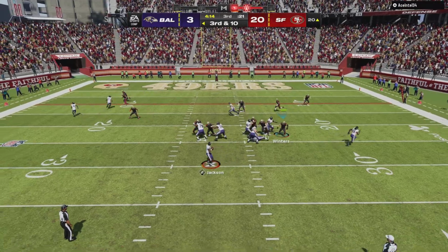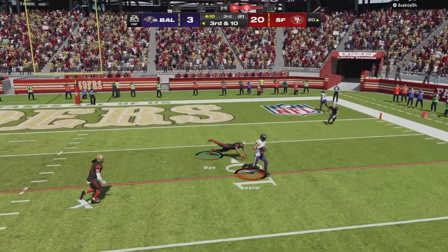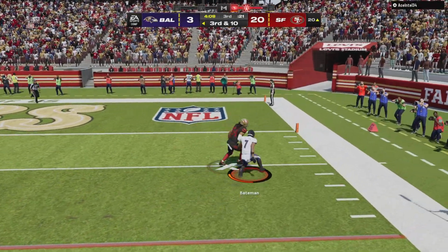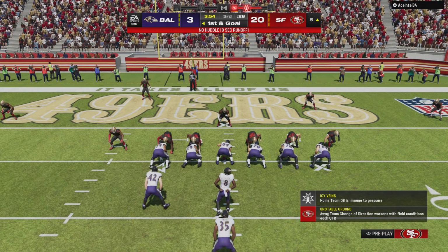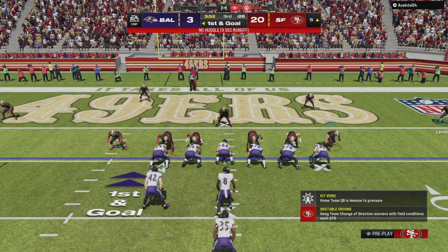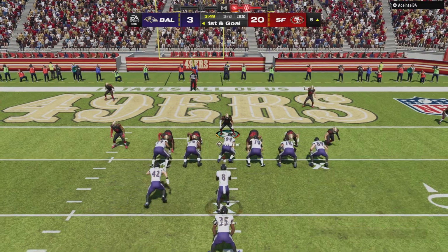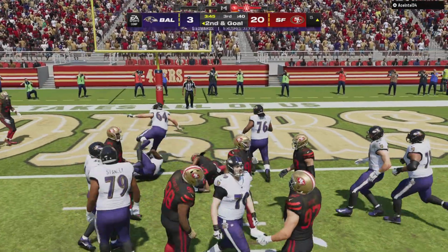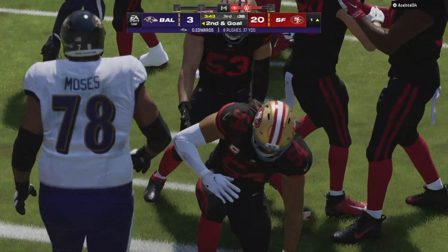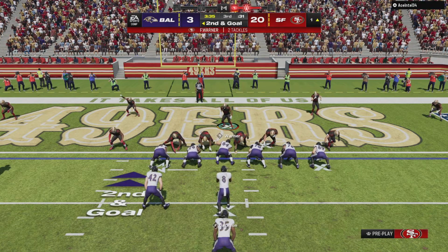On 3rd down, Jackson. Looking for Bateman. He's got him, complete. And the Ravens are going to have first and goal as they try to finish off this drive with 6 points. First and goal, and they've got to be thinking a chance to get right back into this football game. They'll run here with Edwards. And he's going to press this one forward as they stop it right around the 1. Second and goal from the 1.